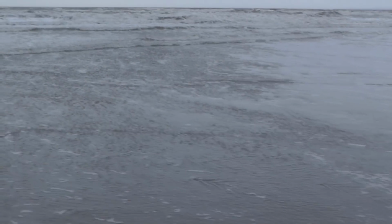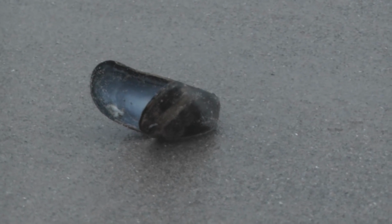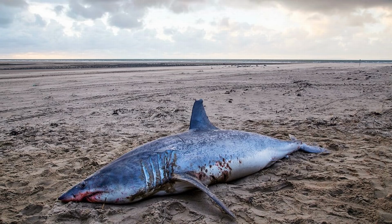The sea that surrounds Barmouth is fed by the Gulf Stream, and this sometimes brings unusual visitors like leatherback turtles, and only a few years ago a sizable mako shark washed up.